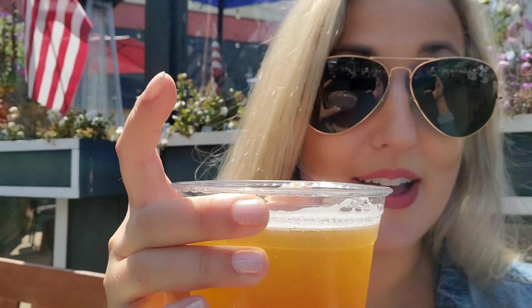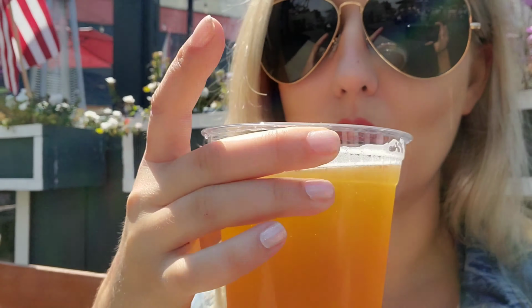It's become kind of a ritual now. After I go to the little car show, I come and have a beer and a big old hamburger at the Monarch Pub and Restaurant. It's pretty great. It's a cute little joint. Cold beer, most importantly. This is an Elysian IPA. It's freaking delicious.